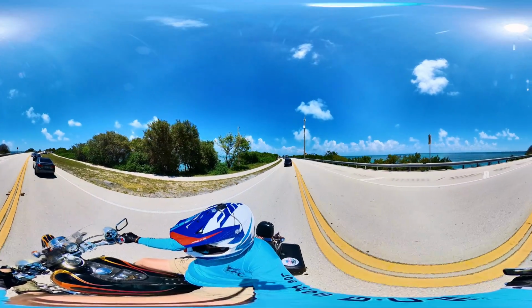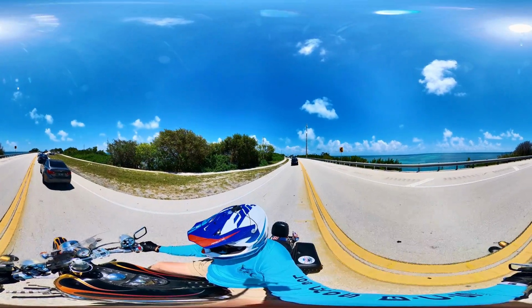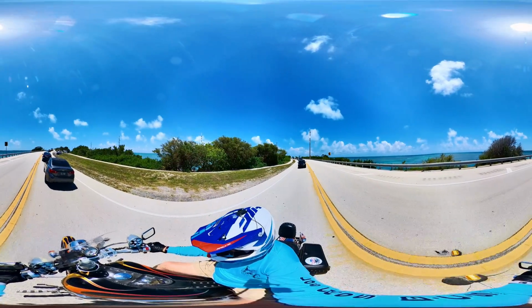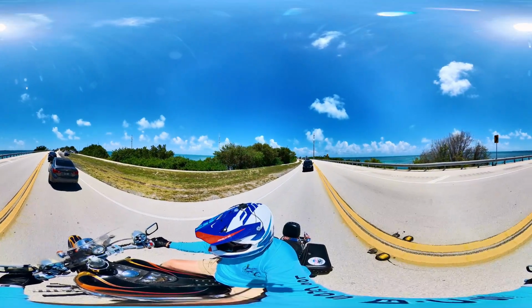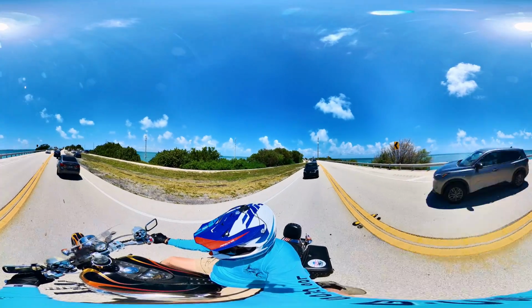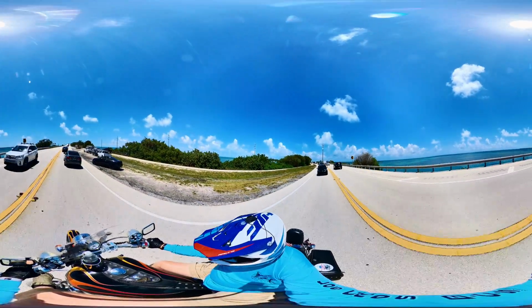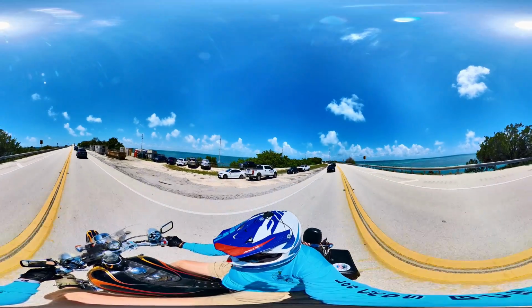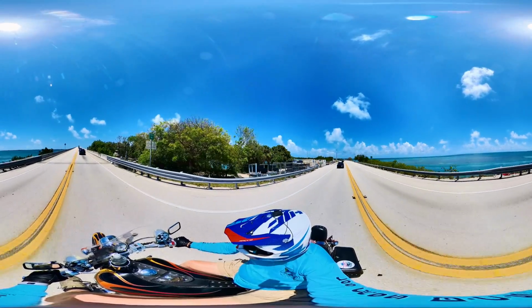I'm not sure what's going on. I can't see past that van up there. Looked like no one was in front of the van. I'm sure there are, though. All right, now we're finally moving. Looks like we've got a garbage truck up there. No fishing from bridge.